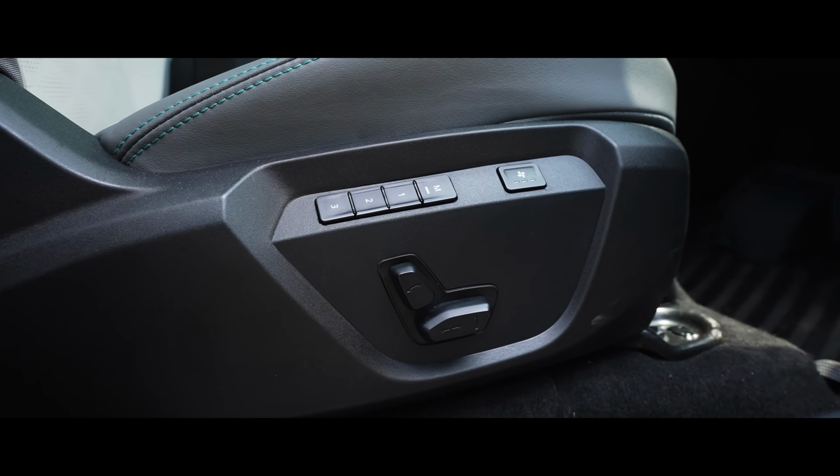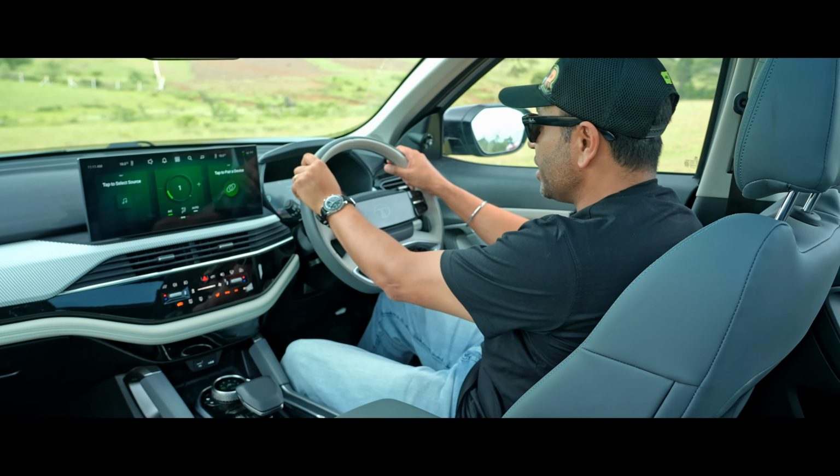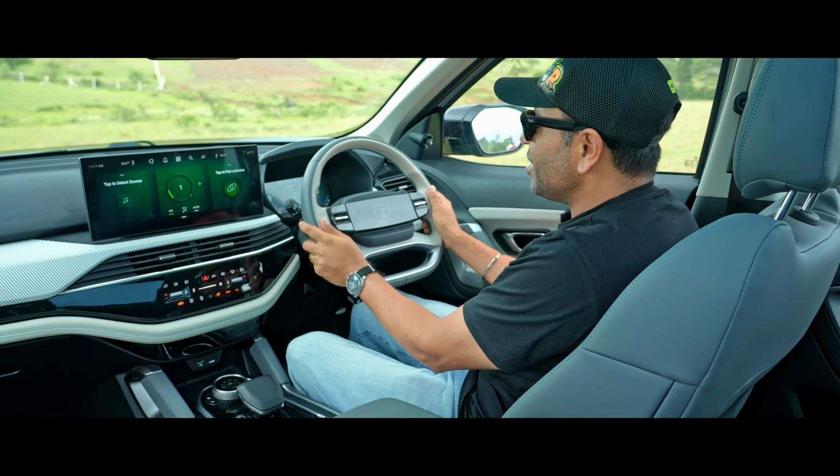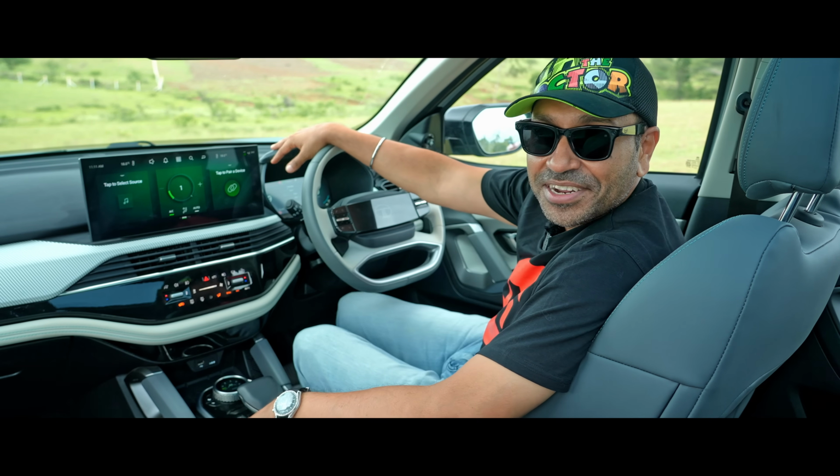This one, the seats, they now slide far back enough so you can get a nice driving position, and overall this will make for a really nice and comfortable long distance electric cruiser.